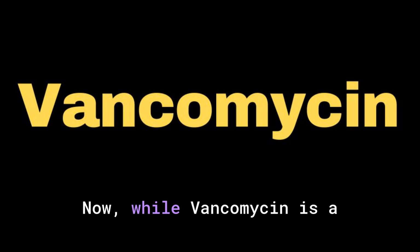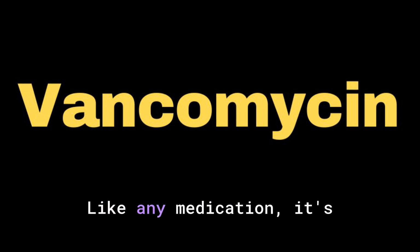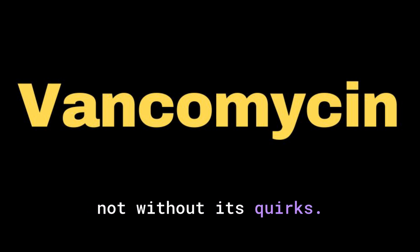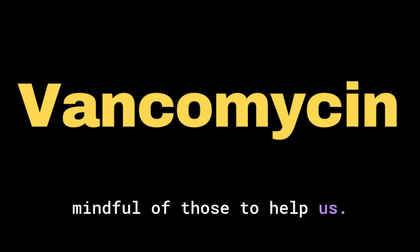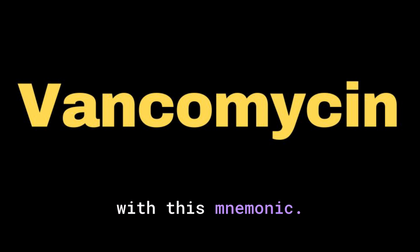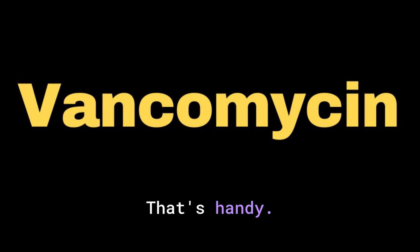Exactly. Now, while vancomycin is a true workhorse in the world of antibiotics, like any medication, it's not without its quirks. That's right. Potential side effects that we need to be aware of. Yes, definitely. And it's important to be mindful of those. To help us remember, I came up with this mnemonic, VAN-ROT for vancomycin. Allergies, nephrotoxicity, red man syndrome, ototoxicity, and thrombophlebitis. That's handy. So that's a mouthful, but that mnemonic definitely helps.